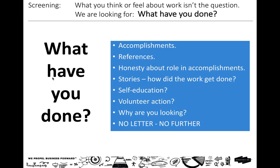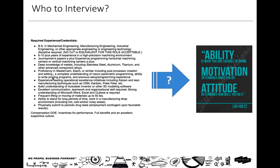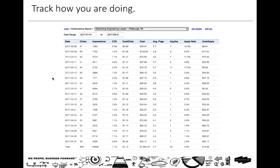And I'll give you my number one easiest screening technique. No letter, no further. If the person doesn't take my job seriously enough to write me a letter, so this is a very nice quick screen. Indeed, Monster, and many of the other job sites give you some other screening questions for the candidate to answer, such as, do you live in the Los Angeles area? Do you have 7 years of X experience? So there are some yes/no questions that will also help you do screening. But at the end of the day, once again, I'm looking for what you have done, and I'm trying to assess, do you have the ability, do you have the motivation, and do you have the attitude to fit into my team, into my company, and what our group of people is trying to do?